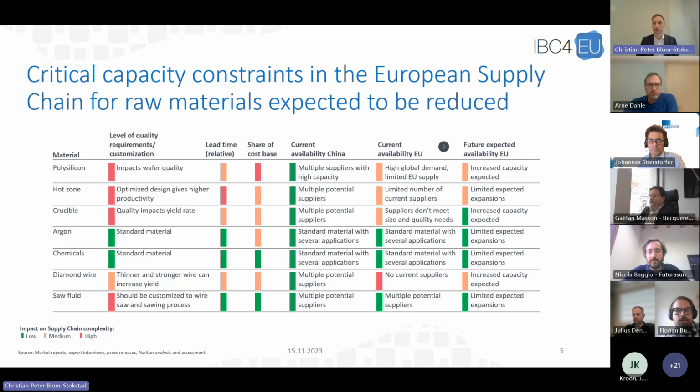It's a similar structure here, looking at our main raw materials and consumables. I think for polysilicon, I'm sure everyone is familiar with the importance of the quality of the polysilicon in our production. It impacts wafer quality and productivity directly, and it constitutes a very high share of our cost base, or OPEX, COGS, basically, cost of goods sold.